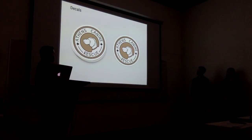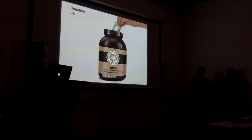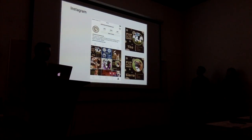Everyone loves a decal. They're all around Athens, and I think it's a great way to show your allegiance to the brand and to the organization. Donation jars that mimic our color scheme, so people know exactly where their money is going when they're donating. And then obviously social media is always a huge part of getting the word out about new dogs and events.